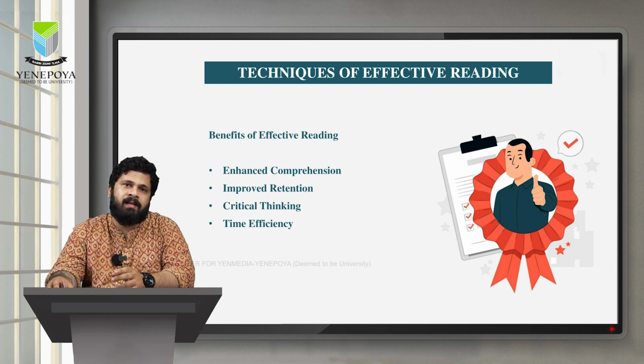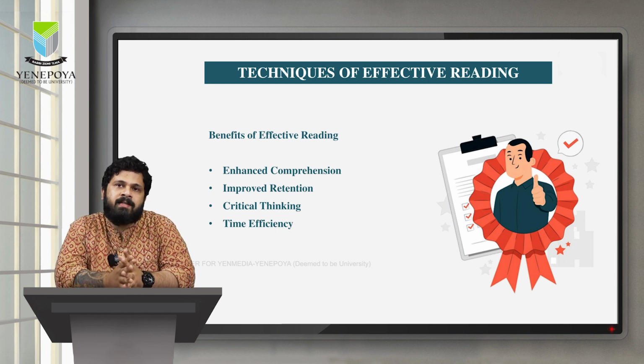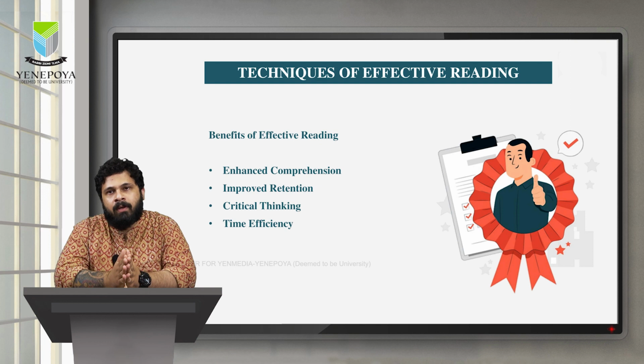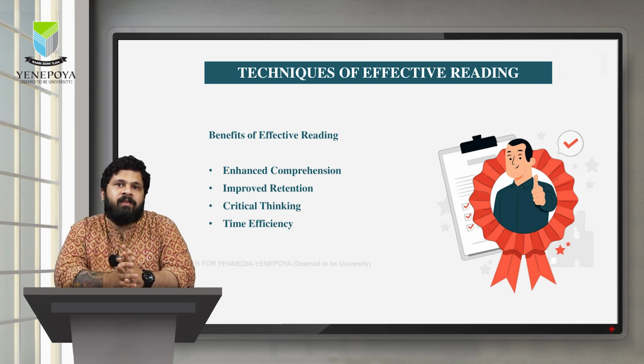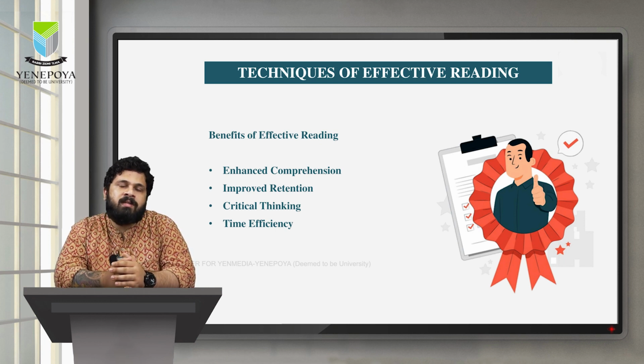This enhanced retention allows you to recall and apply what you have learned in various contexts. Then we have critical thinking. Effective reading encourages critical thinking skills rather than passively absorbing information. Effective readers engage in an analytical process. They evaluate the credibility of sources, consider alternative perspectives, and identify biases or logical fallacies. This active engagement with the text fosters the ability to form well reasoned opinions, make informed decisions, and participate in meaningful discussions.